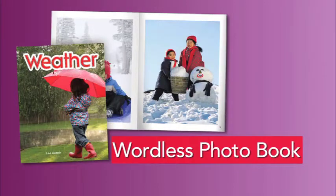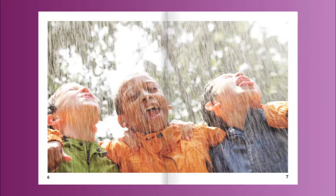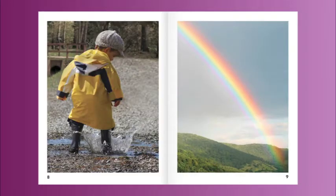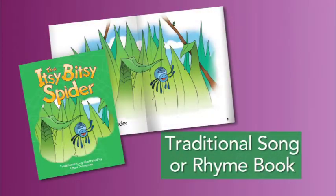The wordless photo book is just that, a book without words. The detailed photographs in these books portray the topic vibrantly and engage and motivate young minds. More importantly, each wordless photo book is designed to help develop children's oral language as they discuss and create a story.